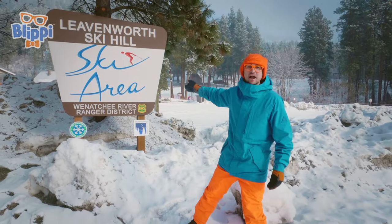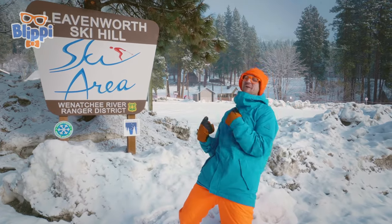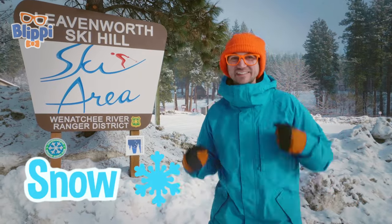Yeah, today we're at Leavenworth Ski Hill in Leavenworth, Washington. Woo-hoo! It is a winter wonderland today and you and I are gonna have some fun in the snow. Let's go.